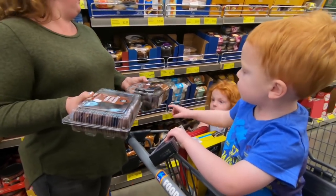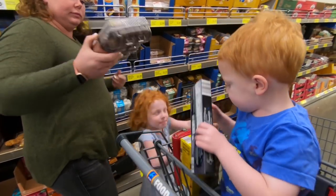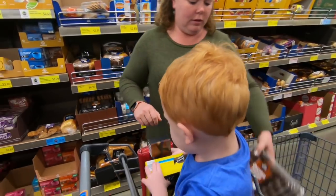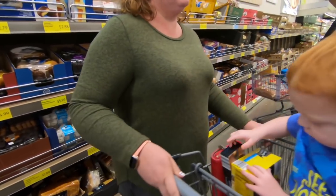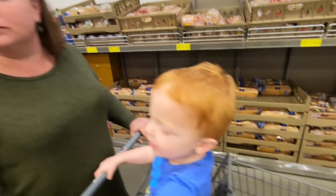Which ones do you want, baby? Good choice. Yeah. This boy loves some donuts. So we bought all junk so far. All junk, that's right. Hawaiian sweet rolls are really good here.